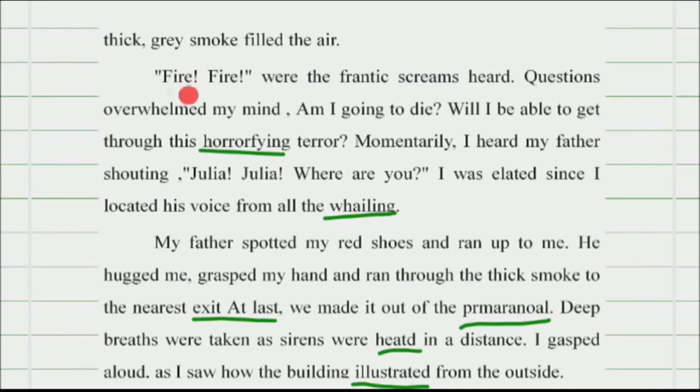I always like the use of rhetorical questions here. So, "Questions overwhelm my mind. Am I going to die? Will I be able to get through this horrifying terror?" So rhetorical questions, you're asking yourself this, right? Horrifying here, H-O-R-I-F-Y-I-N-G, right? So not horrifying as written. So you can probably just double check your spelling there. And here, "where are you?"